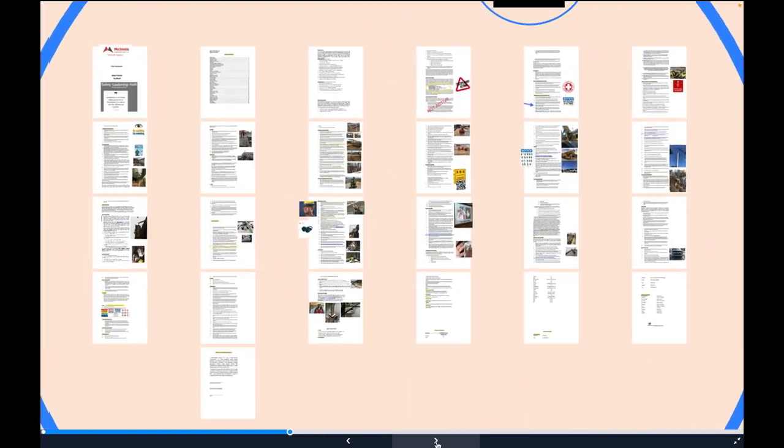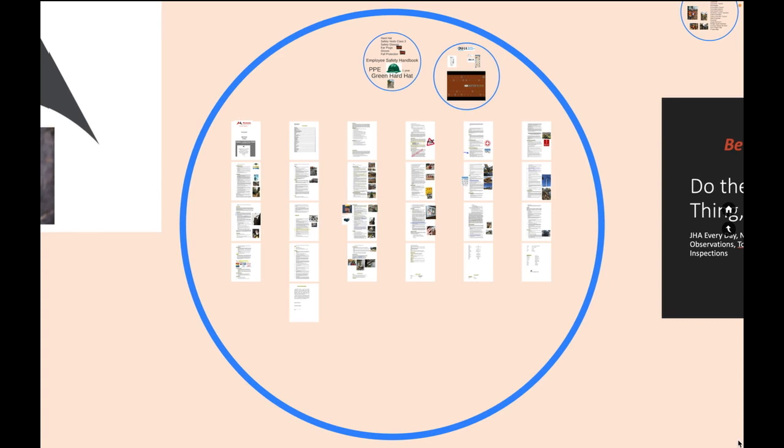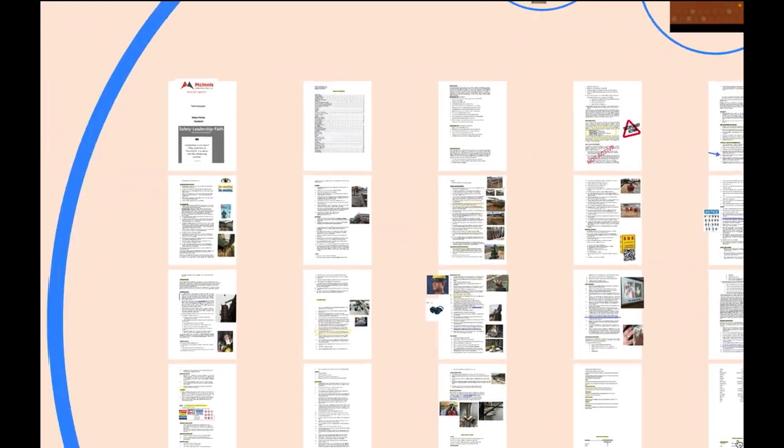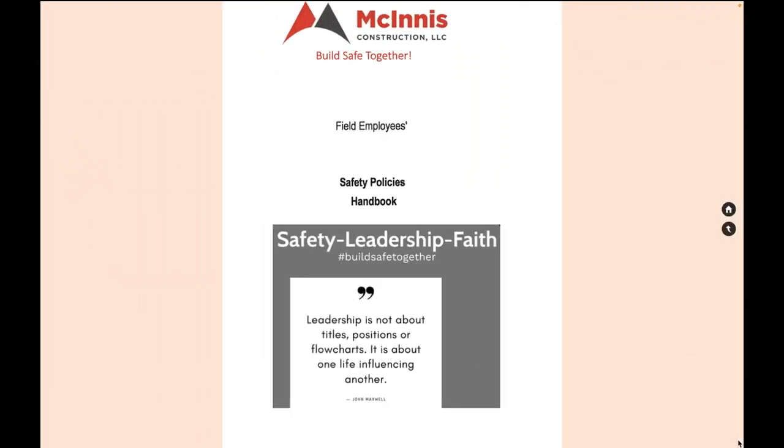Let's go through the handbook. Let's go through the new Employee Safety Handbook. We will not cover everything, but we will definitely look at the majority of this. This is a handbook that you will have a copy of, and you will also need to resign the last page when you do your intake paperwork with HR.